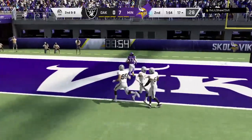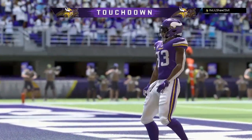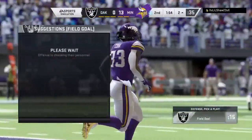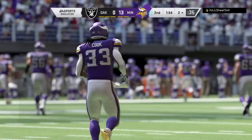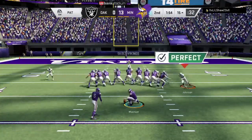Cook with a first down and much more. And he'll get into the end zone. Touchdown, Minnesota. Dalvin Cook, his first touchdown here of the new campaign. And the Vikings are going to widen that advantage.